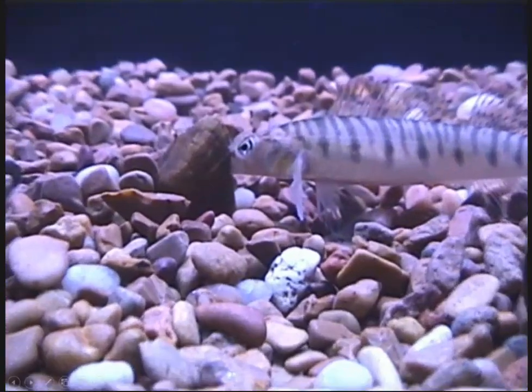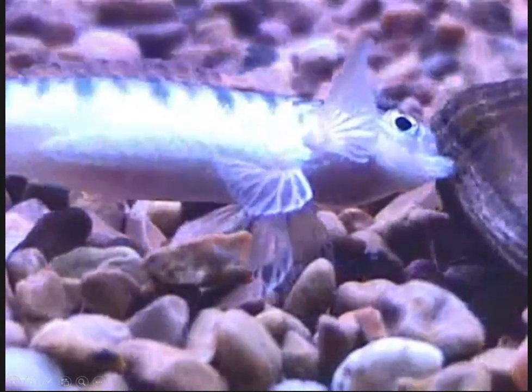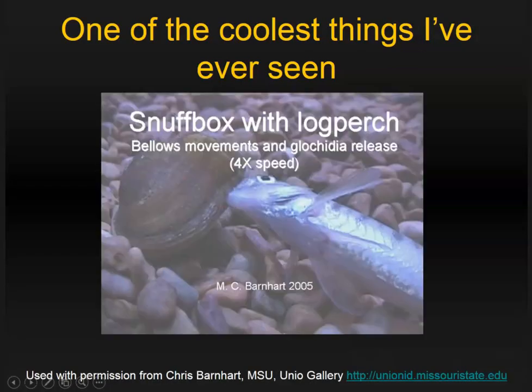mussel, and the mussel has actually grabbed onto the fish. But don't worry, it's only temporary, even though that fish has quite the look in its eye, wondering what's happened here. Now, this is not by accident that this happened.